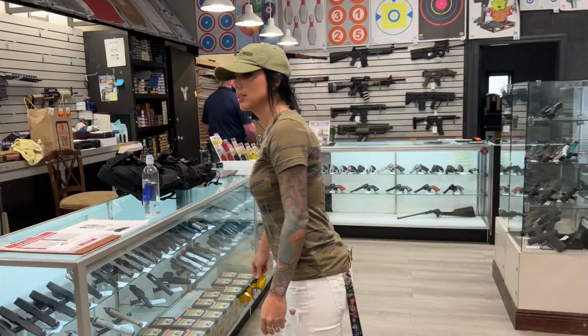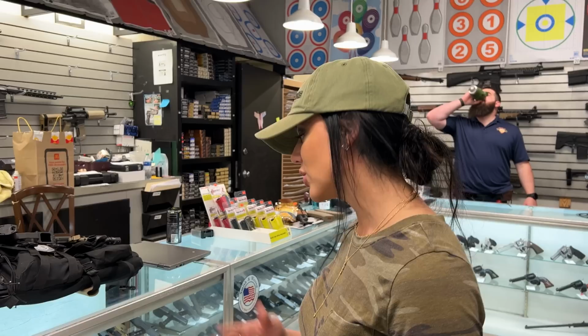Now, I feel like I'm gonna get a pistol. Let's look at pistols. I already have a Walther. I have a Glock 43, which is kind of like PPS in a way. I don't have that. I might get it. I'm gonna get it.